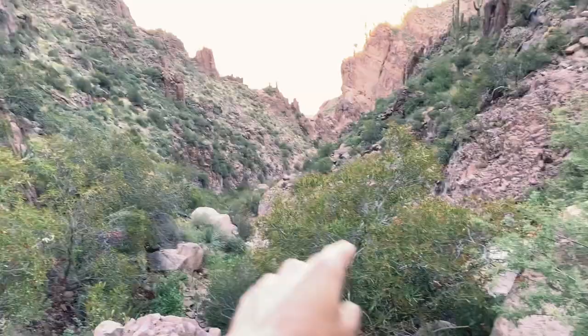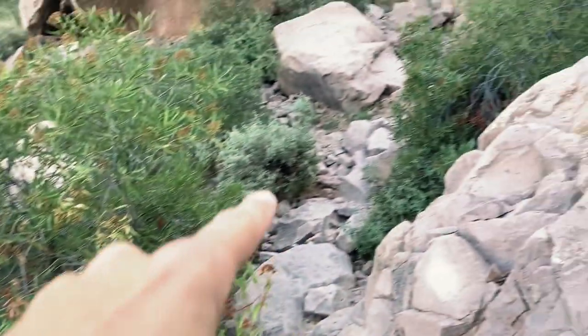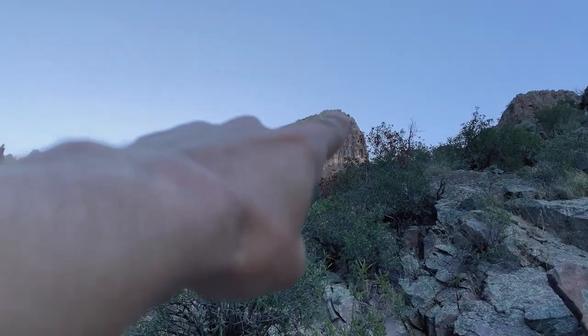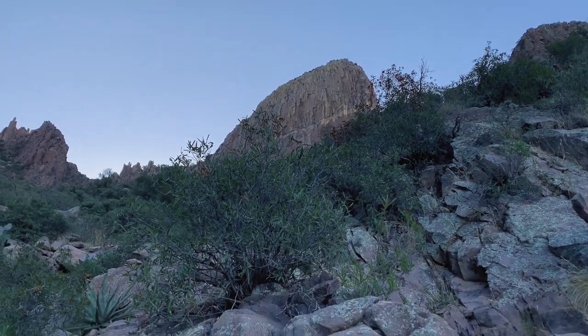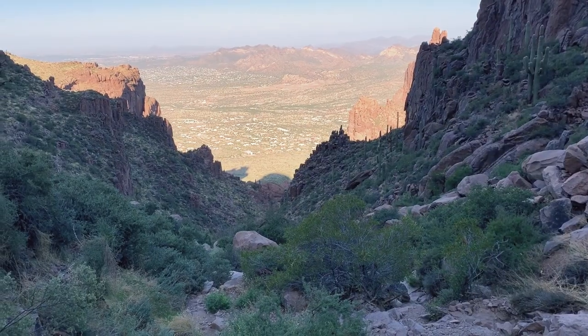He seems to say follow the wash, don't climb up on the sides. So just down in this, up and around, working so far. I think I'm only halfway up. Doesn't look that far, but it is. 1,700 feet up, only 1,000 left to go. It's right up there the whole time, just taunting me. It's a long way down.